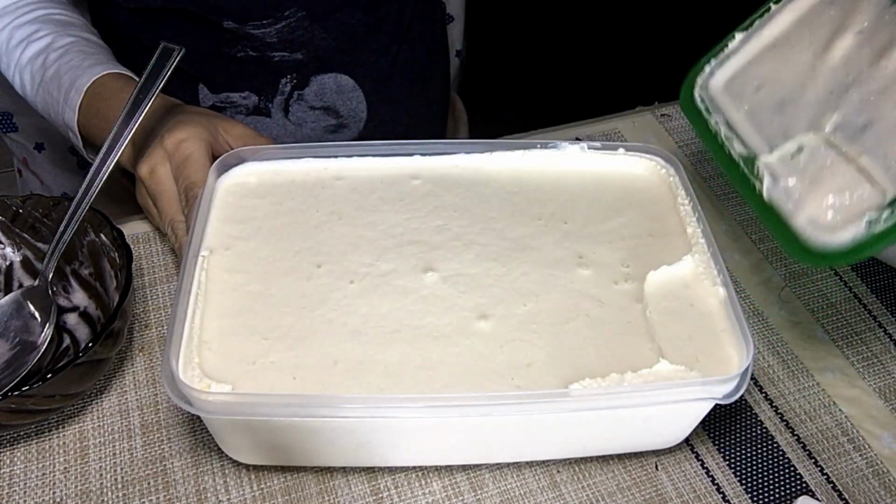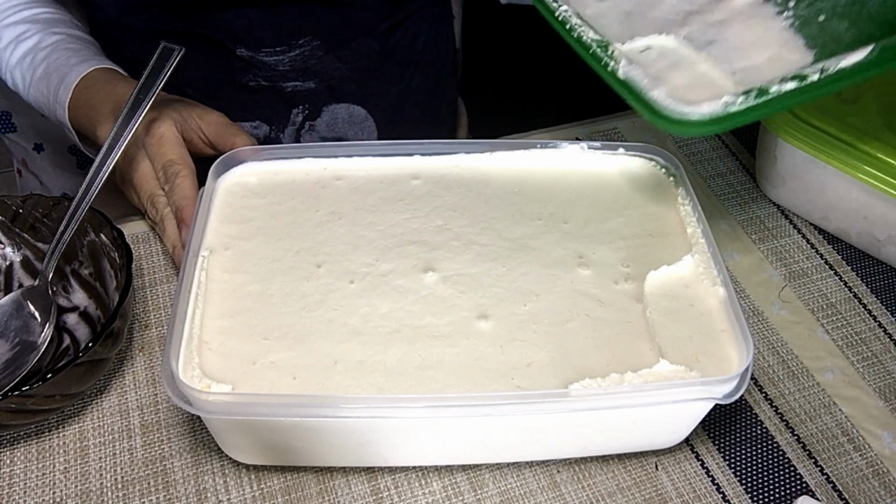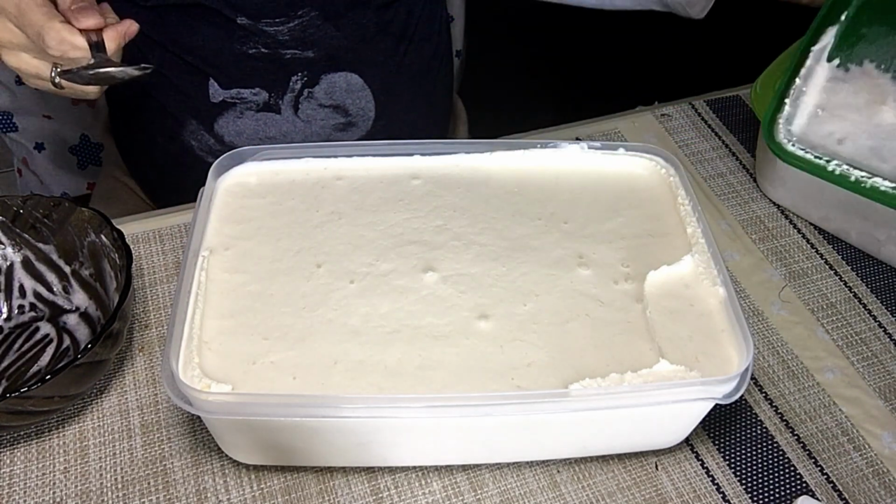The second one, this ice cream, is mango vanilla ice cream. I taste a lot of vanilla. Obviously, I added so much vanilla. I don't taste the mango flavor. The mango that I added are fresh mangoes. It's still perfect. The color is okay. The taste is perfect. The sweetness is just fine.